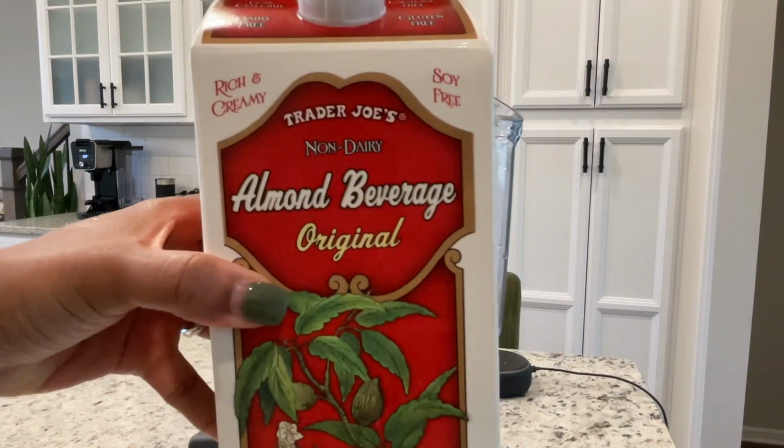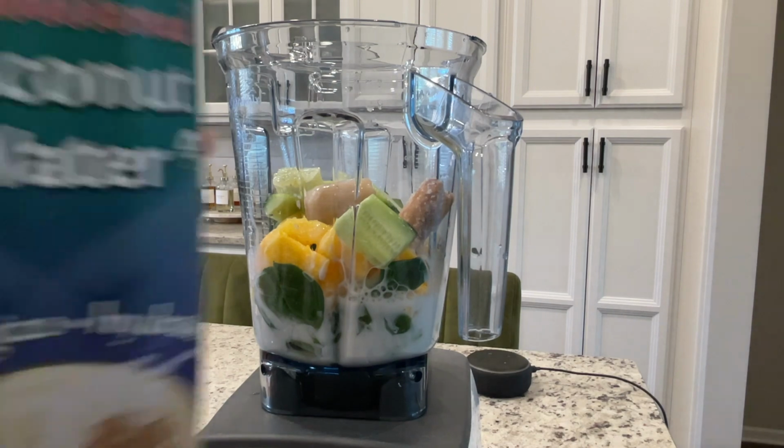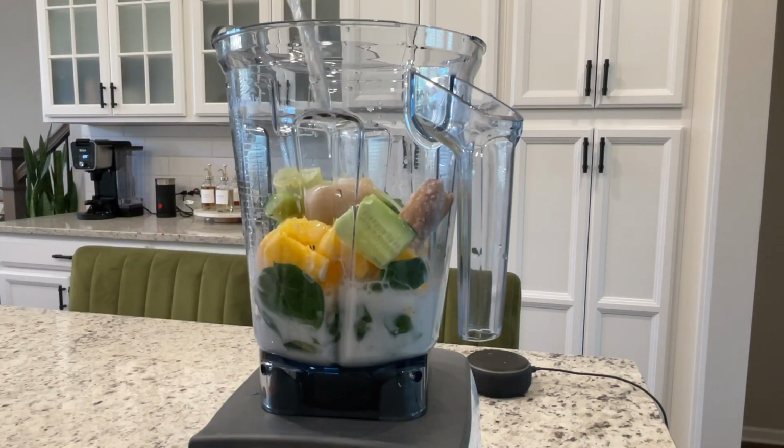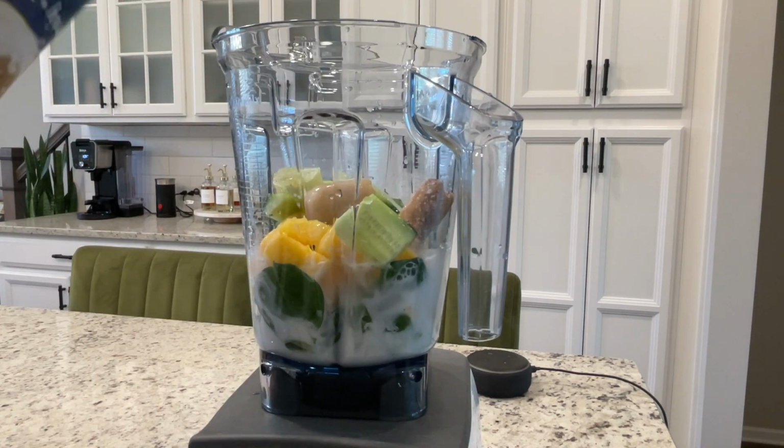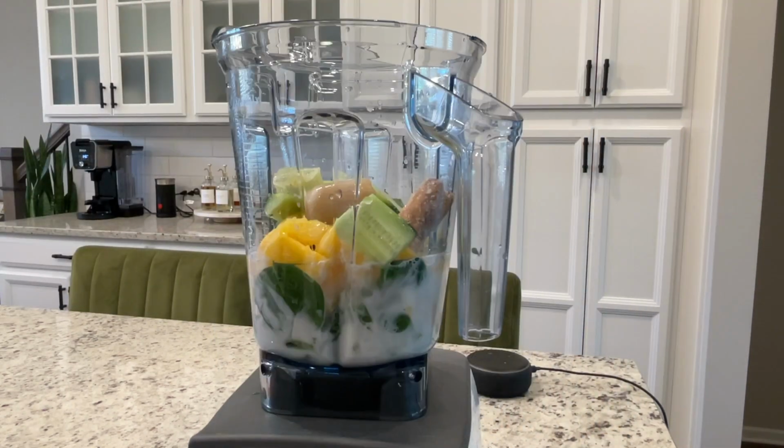Also promotes healthy skin. You can get creative with your liquids. I like to add almond milk, spring water and coconut water. That's just been my favorite combination. And then last, I end with flax seeds, which is also great for digestion.